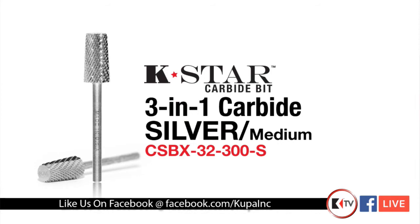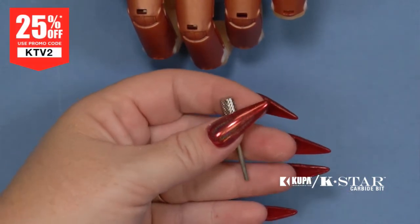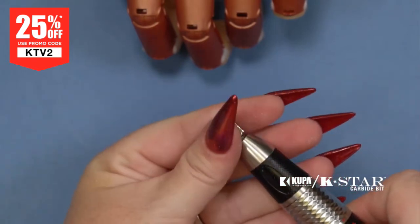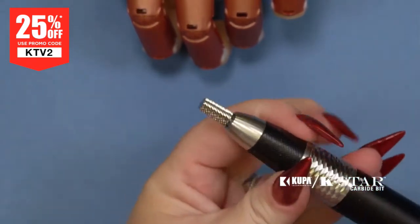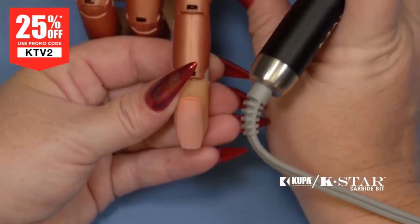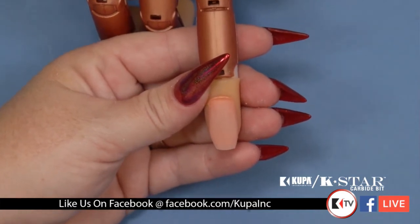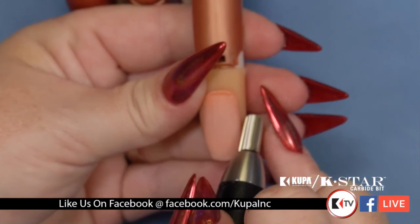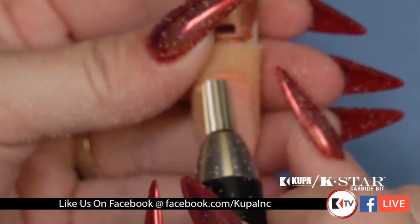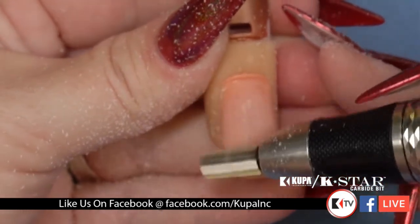So the 5-in-1 and the 3-in-1, I just want to say, come in fine, medium, coarse, extra coarse, and XX coarse. Both, as well as the previous barrels, are all available in silver and gold. As you see, her bit can go back into the collet further because she doesn't have that 1/8 shank on the 3-in-1. And this is the bit for those of you that felt like you need to score the edge or soften the edge of the other bits. The 3-in-1, if you touch it with your finger, that top edge is actually rounded and softened.